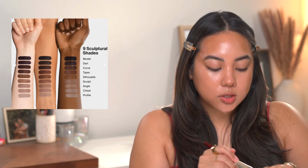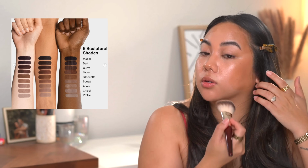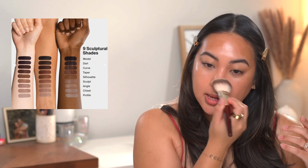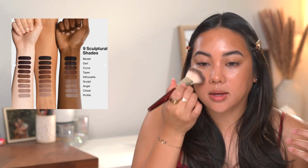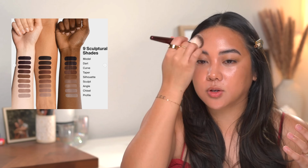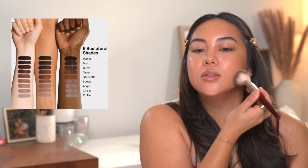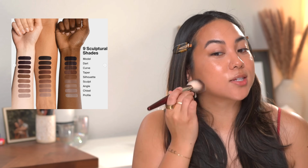I was a little nervous when I first saw this because I was thinking that maybe it would be similar to their glossy balms, but it does say that this has a matte satin finish, so it looks like it's going to dry down, which is perfect because if you're going to be contouring, you're going to want it to stay on the skin throughout the day, you know? So definitely not going to be glossy, so that's a plus.